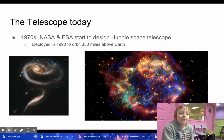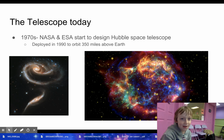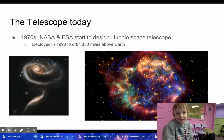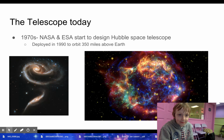These are pictures of different galaxies and stuff like that, not the Milky Way. These are space telescopes that they launch up into space like rockets, but instead of coming back, they stay up there and take pictures of the stars and galaxies. Exactly. So that was taken by what telescope? The Hubble Space Telescope. And it was developed in what years? 1970s. Right, by NASA and the European Space Agency.